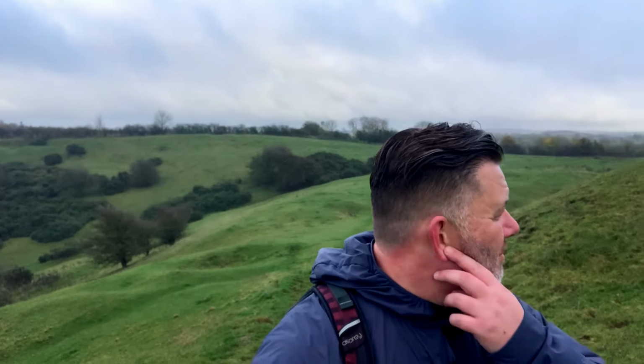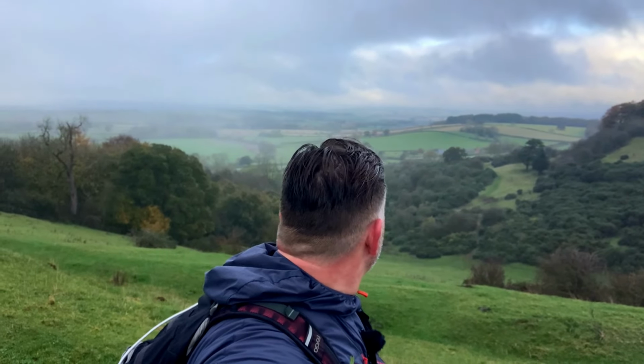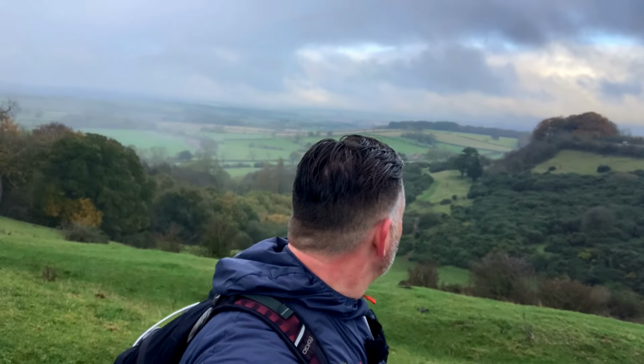Now, the Roman invasion was 43 AD, so maybe that had something to do with it, but apparently there is, or there was, evidence found of Roman occupation, because they found various things like pottery, maybe Roman coins. But you'd think that the Romans would probably adopt this hill fort with the views it offers. Now, Burrough on the hill actually means fortification on the hill, so a strong point indeed.